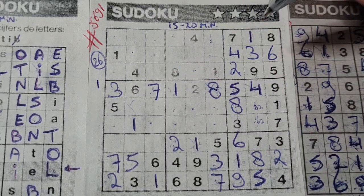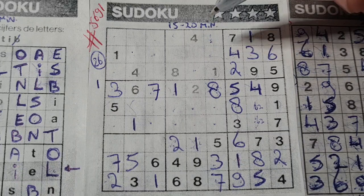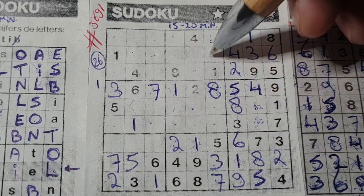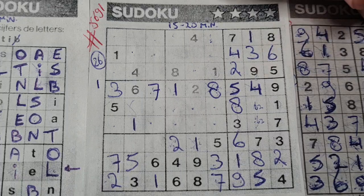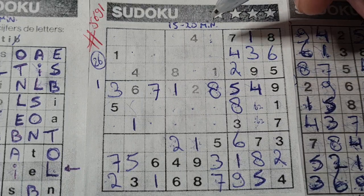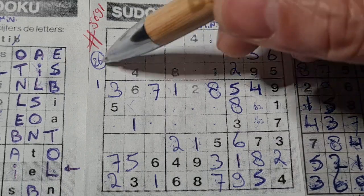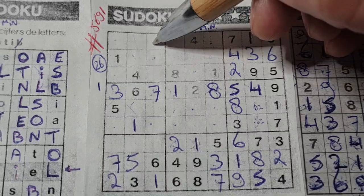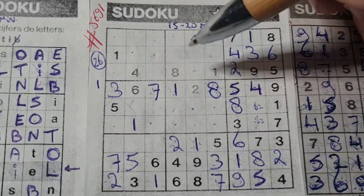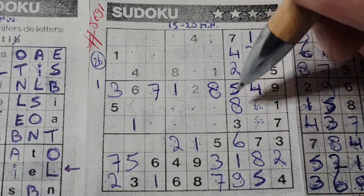Still thinking, still thinking. Where's the opening? The opening, the opening, the opening. Come on, come on, come on, come on. This is taking too long.